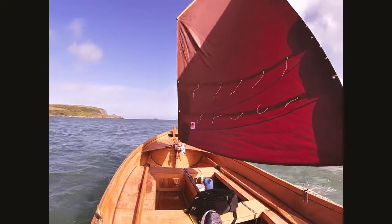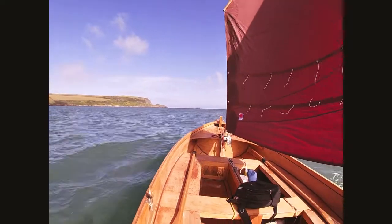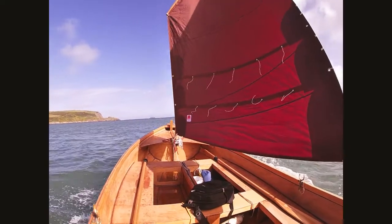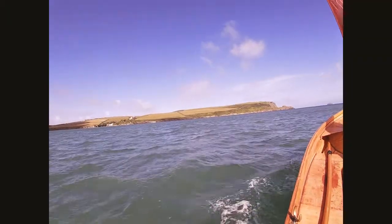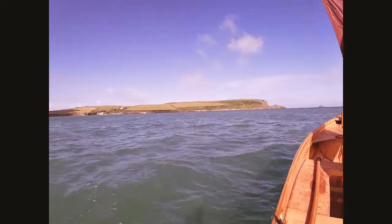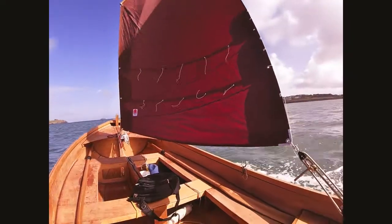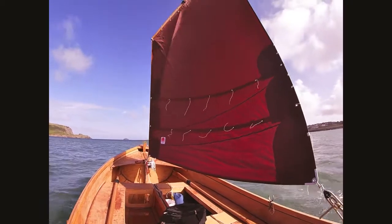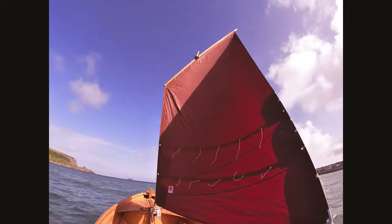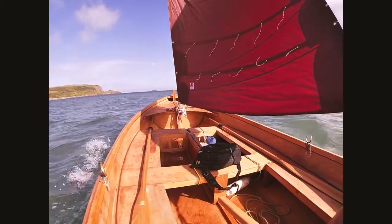Woohoo! So here we are, heading out to sea. Beautiful 15-knot breeze. That's the south side of the estuary. I'm sitting way back on the stern because I can. And there's the rig, pushing really nicely. Very comfortable.